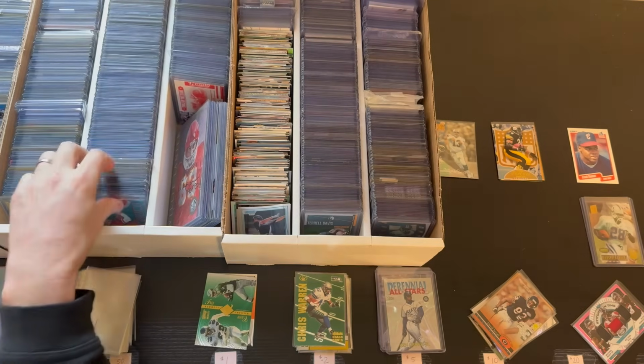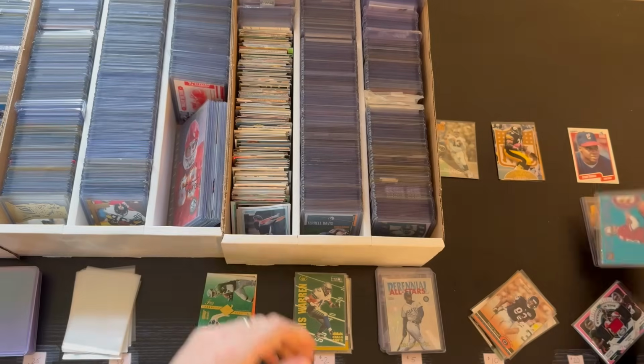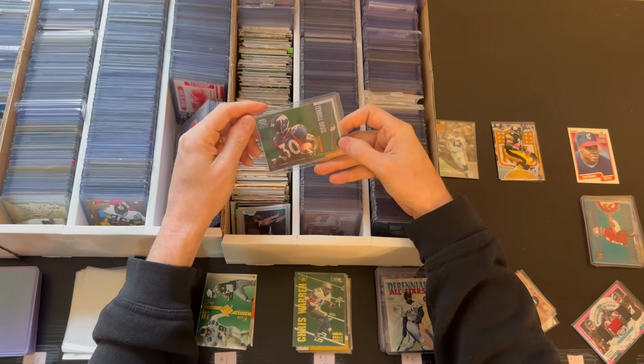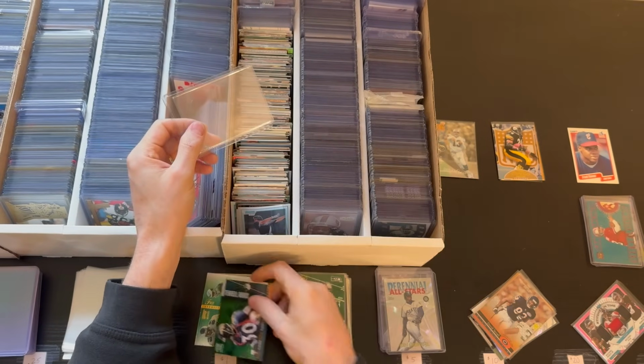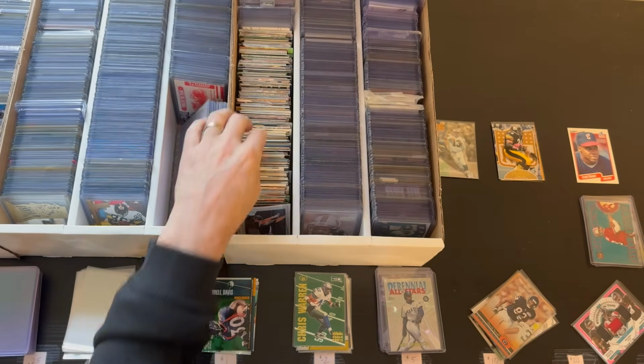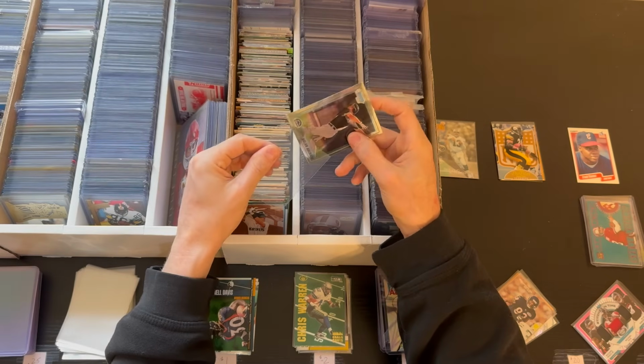But here's a bunch of inserts from the 90s. That's a Chris Warren, I think 1996 Leaf. I don't know, but it's got a grass field to it. Here's a Steve Young insert. I'm going to put that into a pile. The pile I just put that Steve Young into are cards that I'm not sure about, so I'm going to have to look that up. There's a Terrell Davis insert, which will go into the $1 box, the dollar bin at my card show.